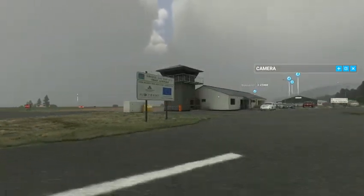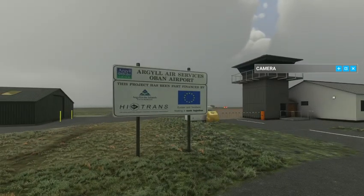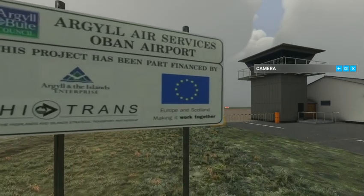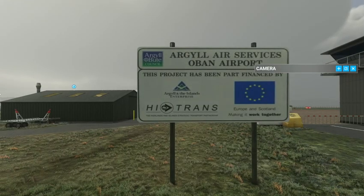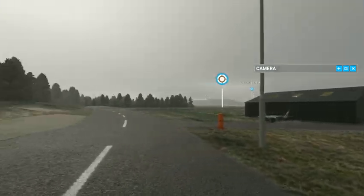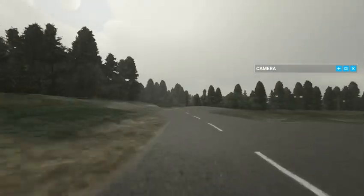See, did he do the sign? Oh, right on, look at this. Argyll Air Services, Oban Airport. This project has been part financed by Europe and Scotland, making it work together. Right on. Sounds like a little road, possibly to that soccer field and village.